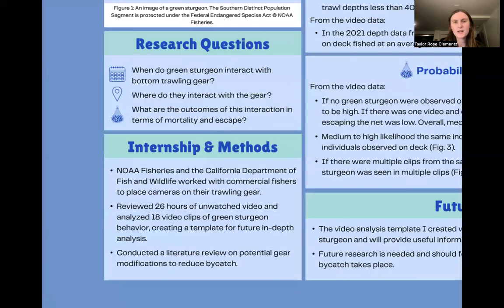Based on this information, I decided to focus on a few factors to consider to effectively manage the green sturgeon. First, when do green sturgeon interact with bottom trawling gear? Then, where do they interact with the gear? And finally, what are the outcomes of this interaction in terms of mortality and escape?